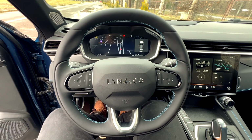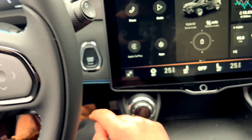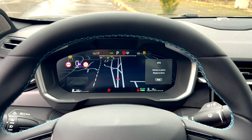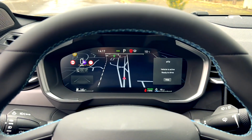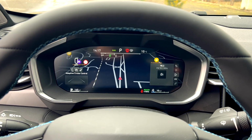And now we are inside the Lynk & Co. 01. Let's go ahead and start with turning it on. I bet you're happy that I'm not wasting your time anymore with explanations how to start it.